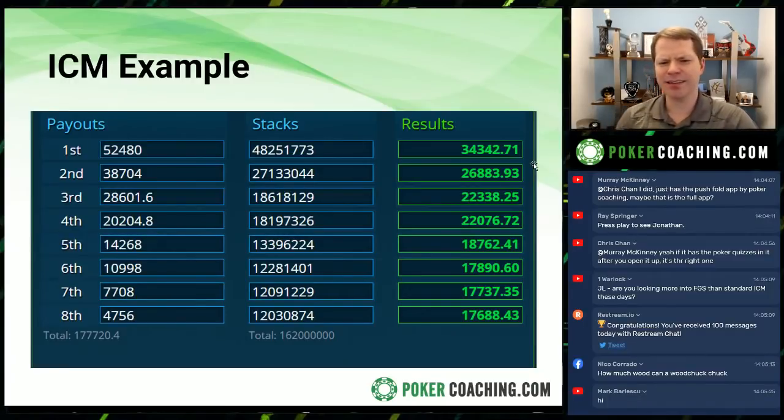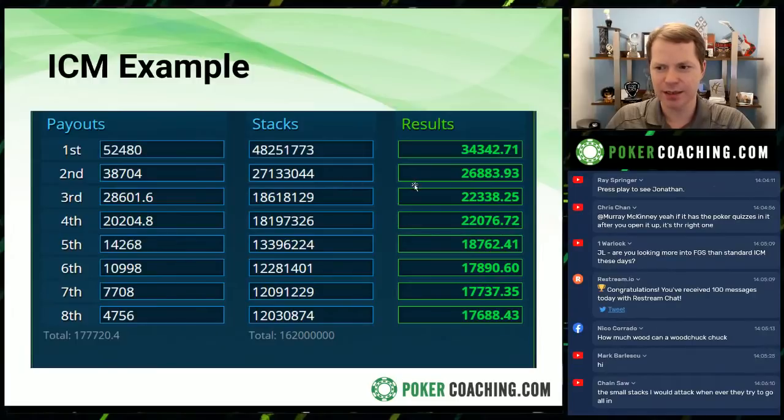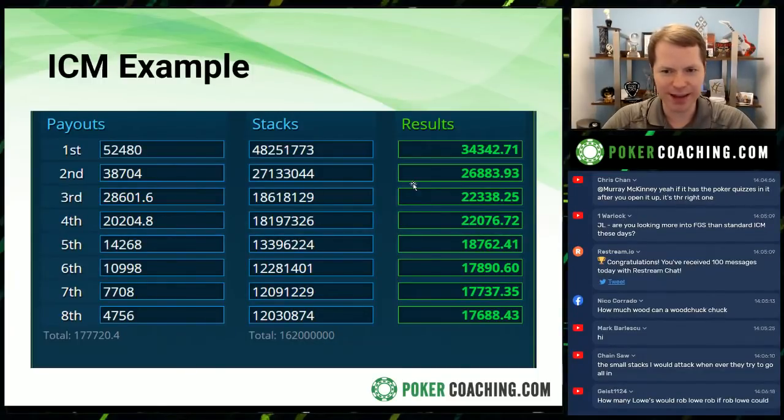So let's take a look at this. Notice here we have these 3 12 million chip stacks. They're each worth about $17,000. Let's say they get it all in against each other, flipping, they're 50-50. Logical reasoning would tell you that if they got it in flipping, sometimes they double up and sometimes they lose. But in reality, take a look at their equity if they do double up. They'd have 24 million chips, but they would not have $34,000. They would have something like $24,000. They'd be between these two stacks right here. And that shows you right there that these short stacks really do not want to get it all in unless they have a very huge advantage.